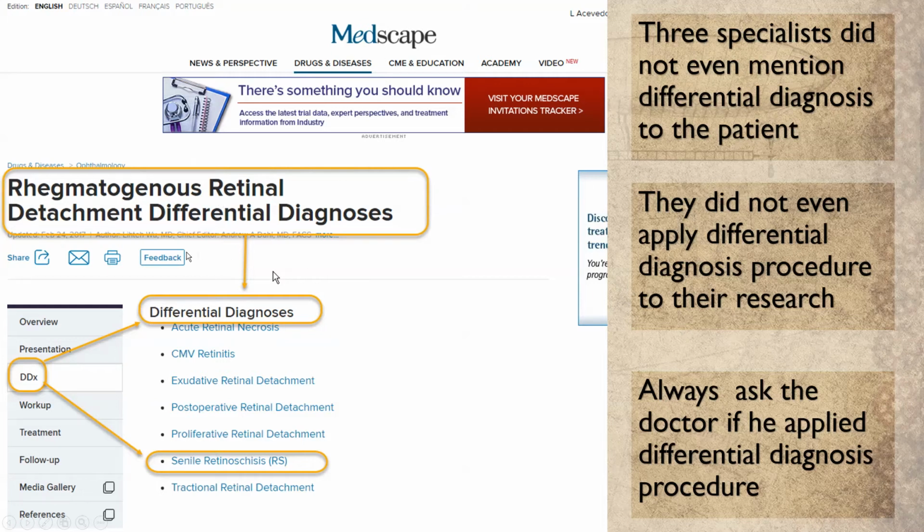In the Medscape page, you see that for retinal detachment, the differential diagnosis (DDX) includes senile retinoschisis. So how come three specialists did not even mention and apply the differential diagnosis procedure? Patients always ask the doctor if they apply the differential diagnosis procedure.